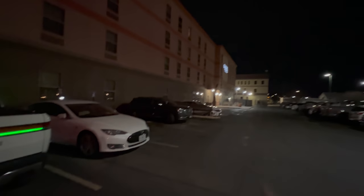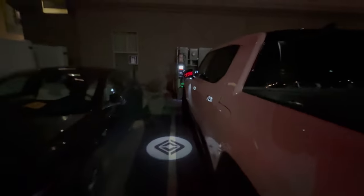We called the hotel, of course. I called the hotel to make sure that the charger was available. They said, yep, no worries. Always do that before you arrive.